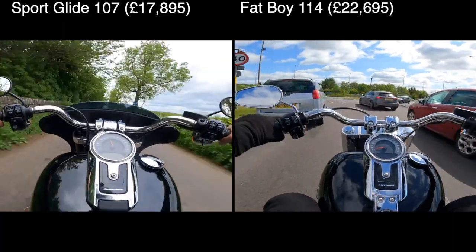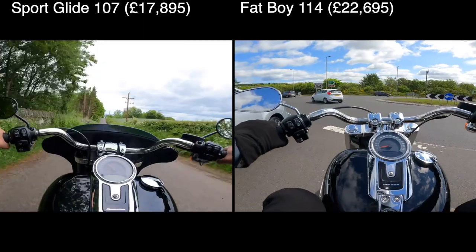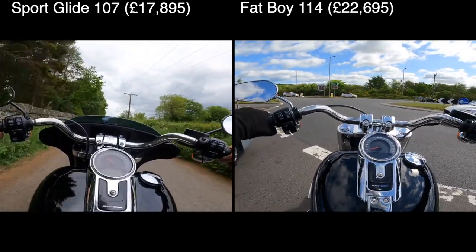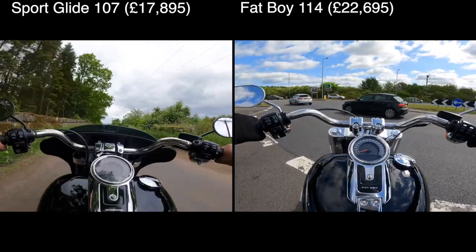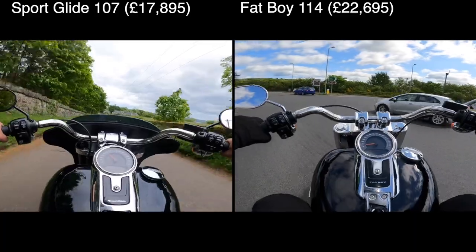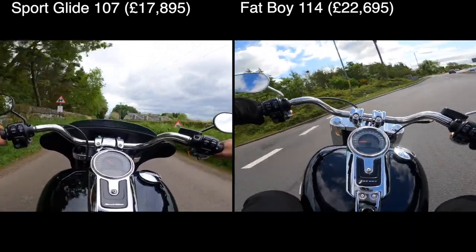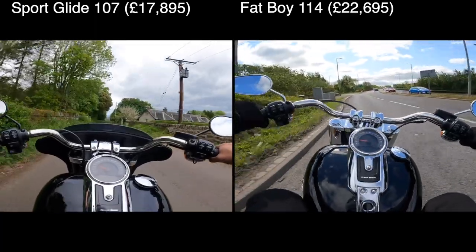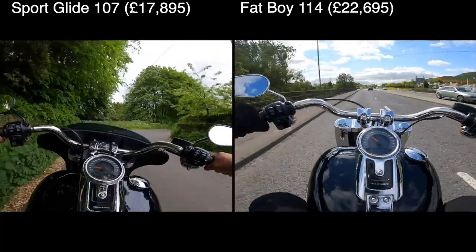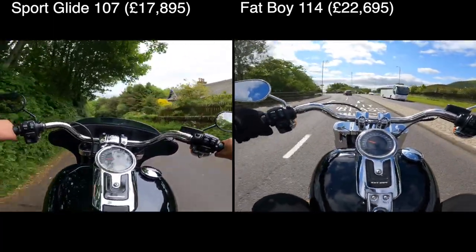although my coccyx on both bikes was sore. I think that's more to do with my body shape than anything else, but on the Sport Glide my coccyx suffered less than it did on the Fat Boy, where I noticed it a little bit more. And I rode the Sport Glide second after the Fat Boy, so you'd think it would actually be more sore. So the question is, in the end, I wouldn't complain about having either of these bikes.